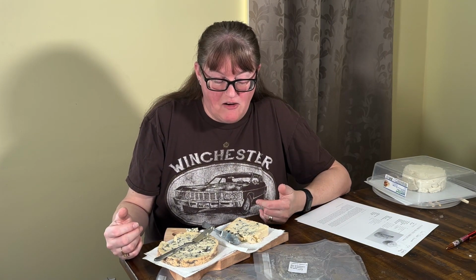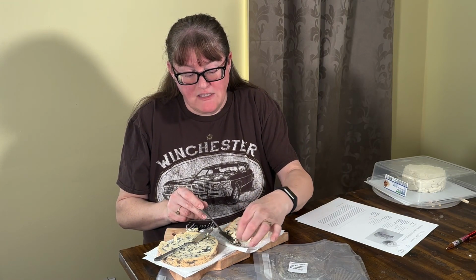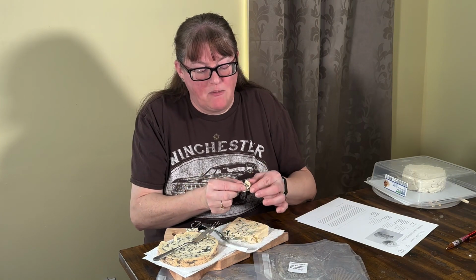Having said that, both of these would be a great gateway into blues. I don't think that either of these would be too aggressive for a blue beginner to cut their teeth on. It's difficult to choose a favourite, I have to say. I'm more used to the crumbly texture that you get with a Bleu d'Auvergne than the solid chewy paste that you get with the Forme d'Ambert, but they're both really good cheeses.